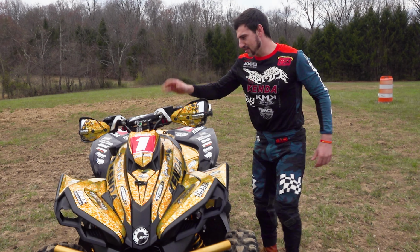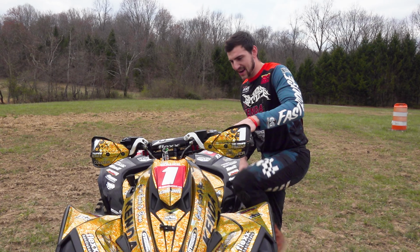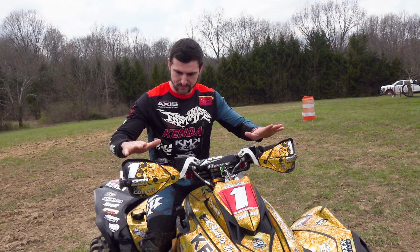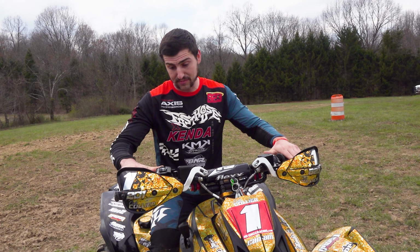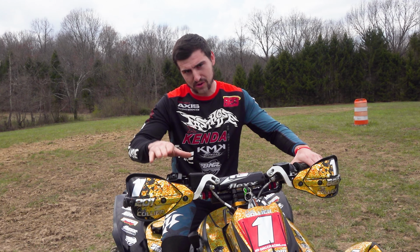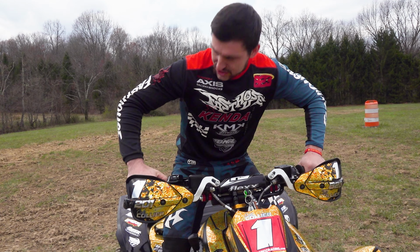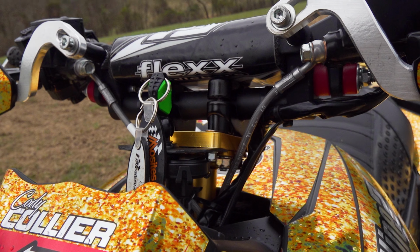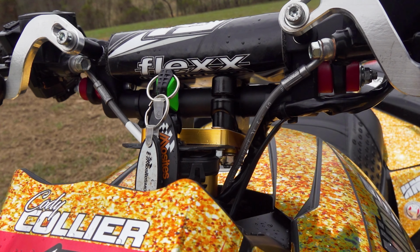And then up here, up top, we got our controls. So I have my controls very flat. I want my brake and both my brakes here on this quad to be totally flush, and I like a little bit of upward roll on my throttle. So that way when I'm in rider position, got my elbows up, the throttle is still really easy to hit. I've got these flex bars, super smooth, take some of that impact from you.